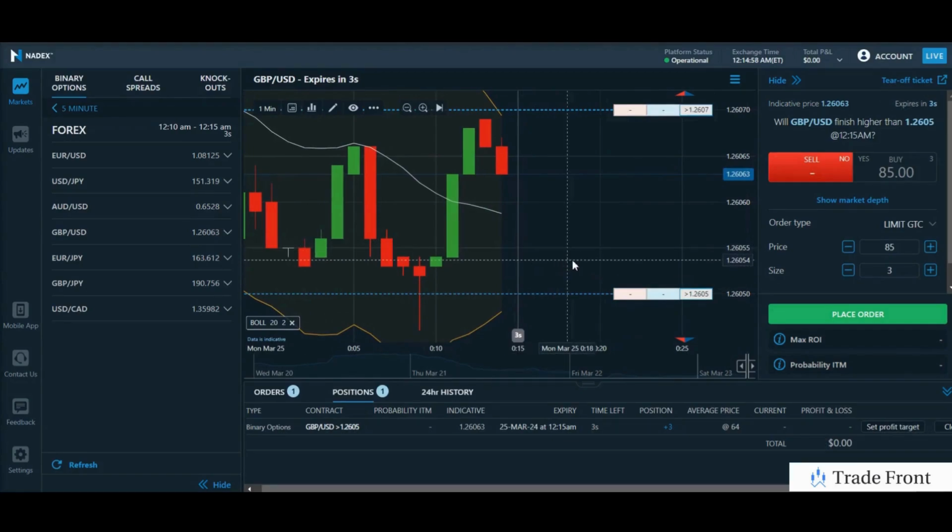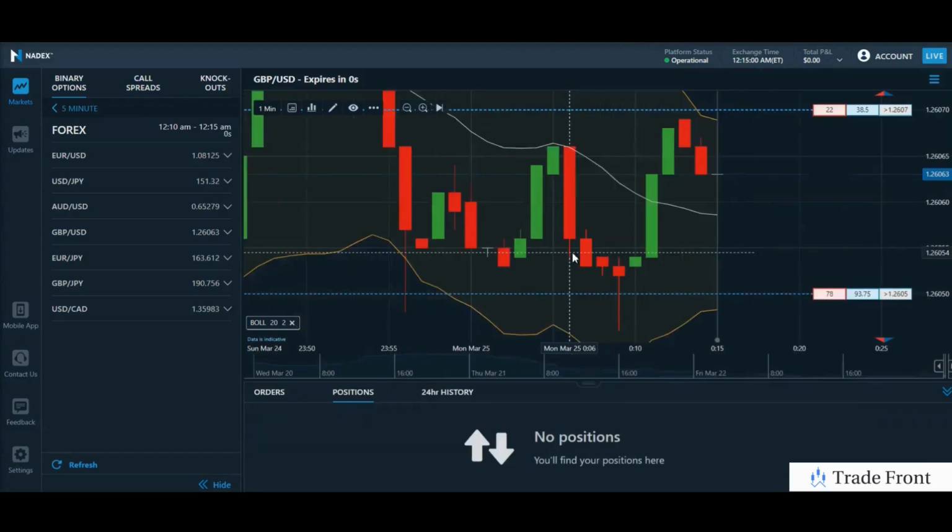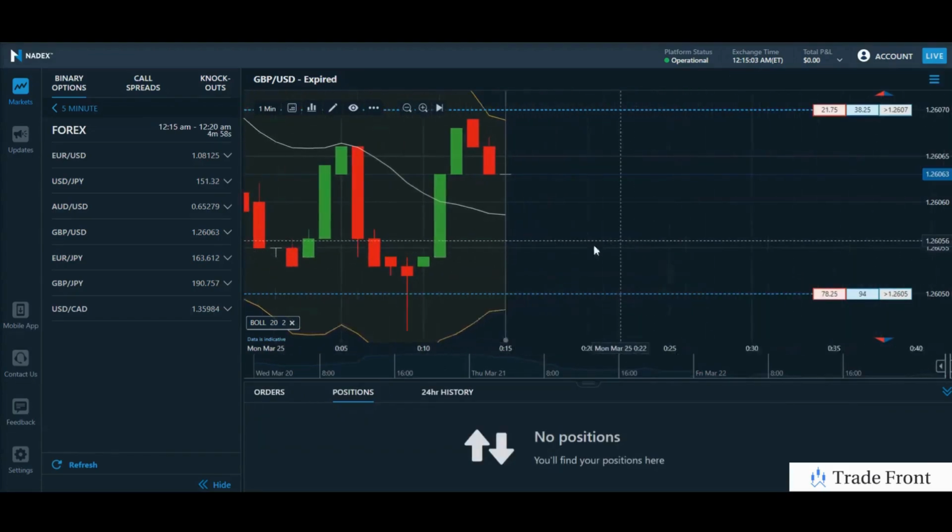So here we are at the conclusion of that trade there, an outstanding full profit into expiration for this position here.